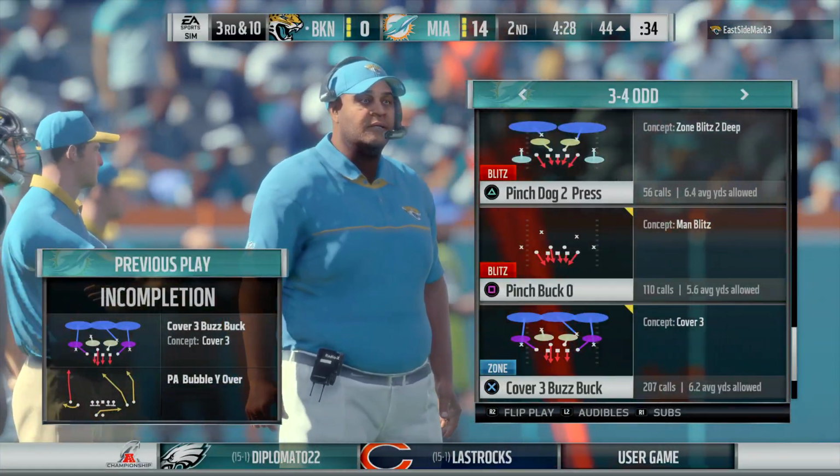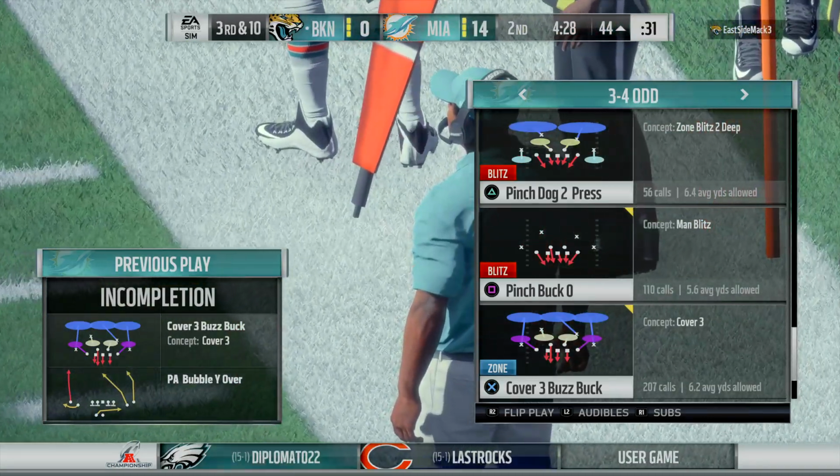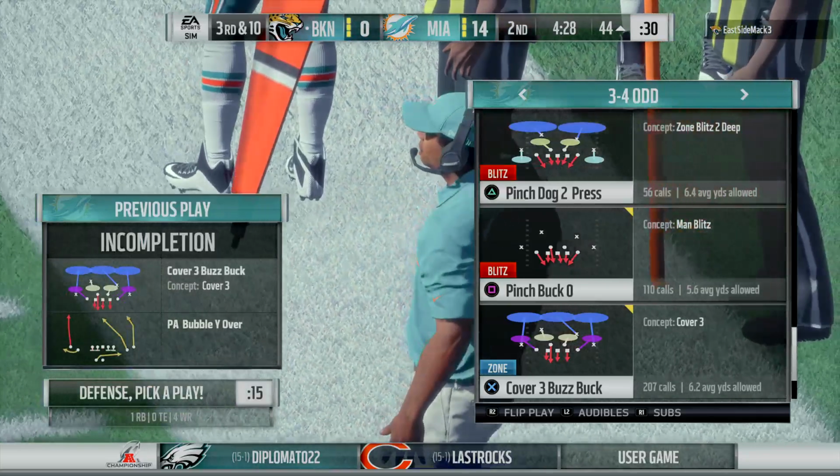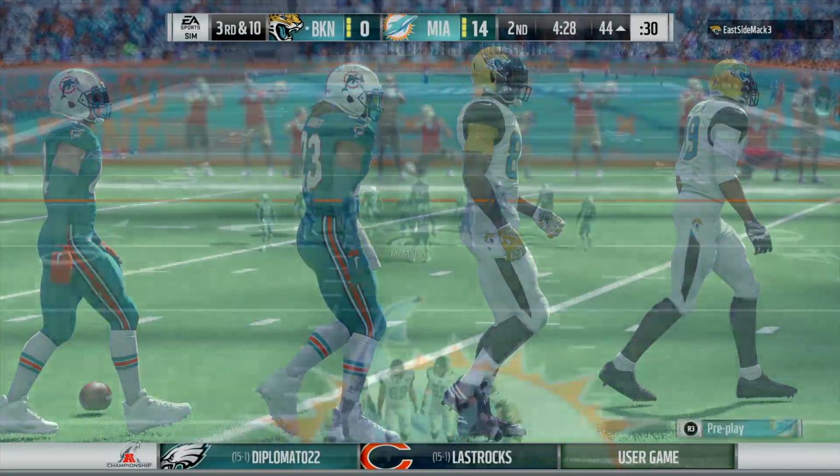All right, need you to check my eyes here. This entire unit defensively, I think, has looked really strong in the first half, especially in the secondary. They've been cohesive, fast to the football. We just saw another example arriving there to help knock that one away.